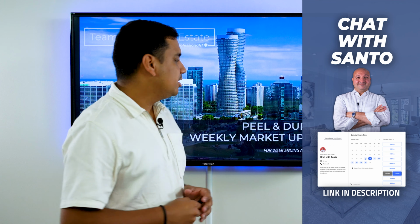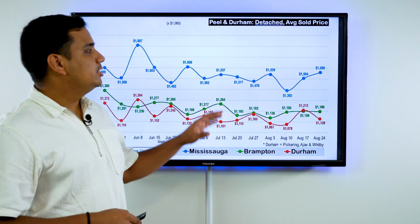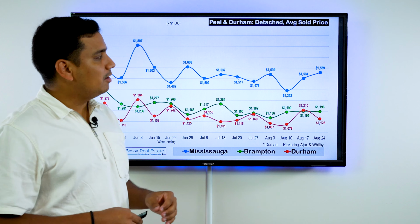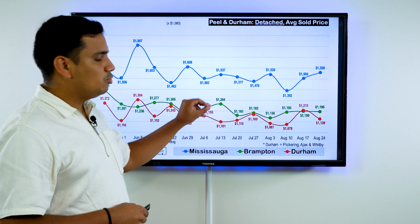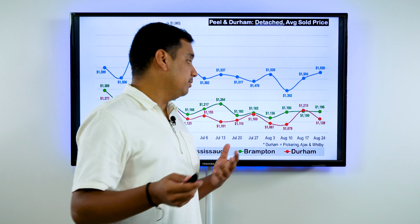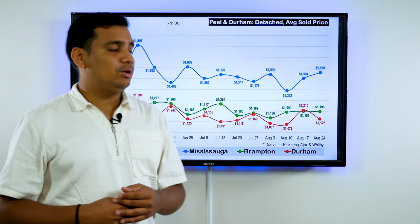Now, let's get into the numbers for Peel and Durham here. This chart shows you a breakdown of the average sales price for each region we're going to cover. Blue is Mississauga, green is Brampton, and red is Durham, which for us is Pickering, Ajax, and Whitby.